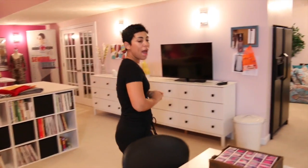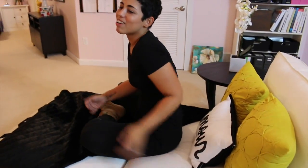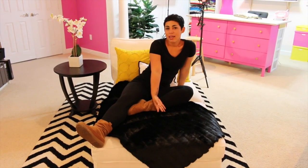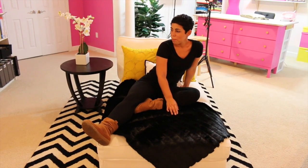So then we have this little seating area. Sometimes I just sit and I watch TV, or if I'm on the phone and I don't want to sit at my desk, I kind of just sit here. I take a couple of calls. Sometimes I take a nap if I'm tired. And when I'm working, my husband or the kids come down and they can all sit here with me while I work and kind of just keep me company.